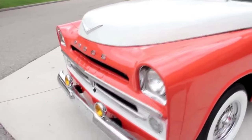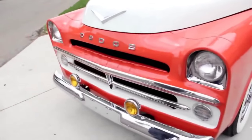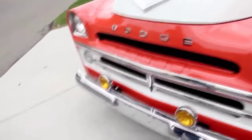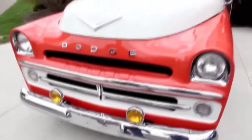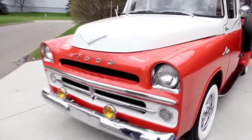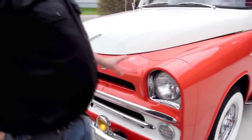Look at the chrome. All the chrome's beautiful. The headlight bezels, the Dodge emblem, all the trim up here, the front bumper. Really love the fog lights. The grill in this truck is so unusual. I don't know what to think about it. It almost looks like a face. I love the big V emblem there. The colors they picked out are awesome.